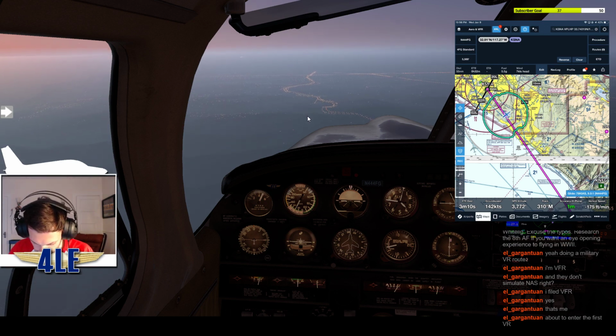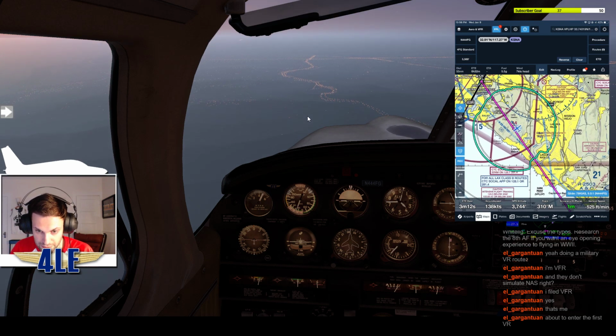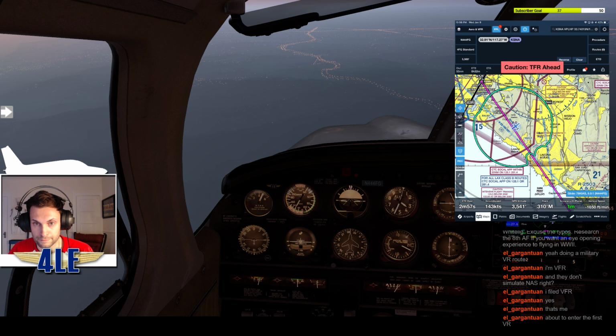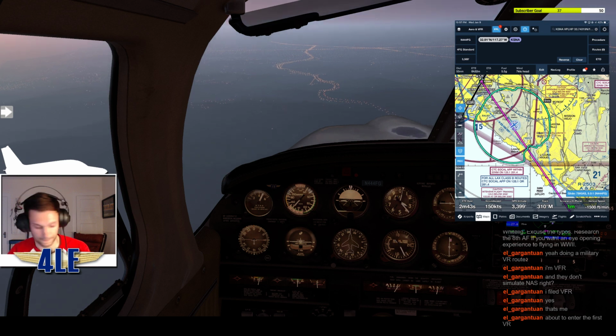Tower, Archer 444 Foxtrot Golf with information Echo approaching Signal Peak, descending through 3,700 for full stop landing. We're parked at Dove Street. 444 Foxtrot Golf, John Wayne Tower, good evening, enter left downwind runway 20 left. Okay, left downwind for 20 left for Foxtrot Golf.